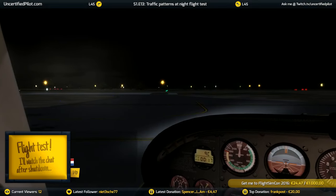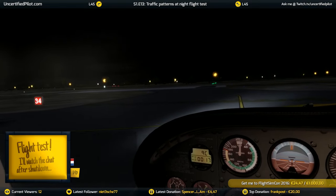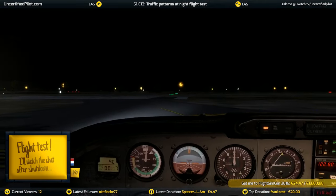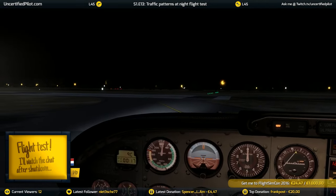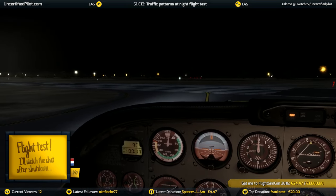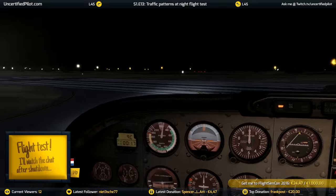Bakersfield traffic, Skyline Papa Hotel Tango, Mike is departing runway 34 for left closed traffic, Bakersfield. And Bakersfield traffic, Piper Archer, 34 Bravo, runway 34.